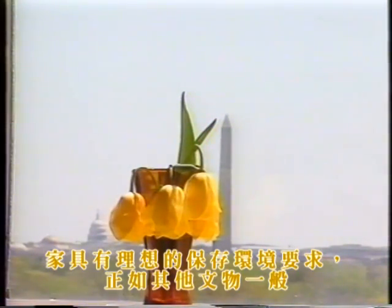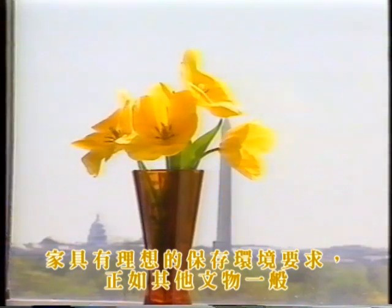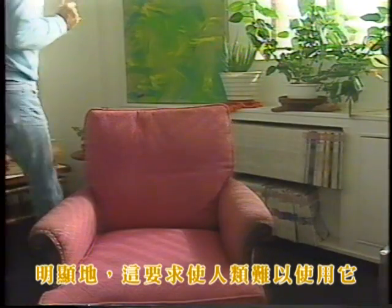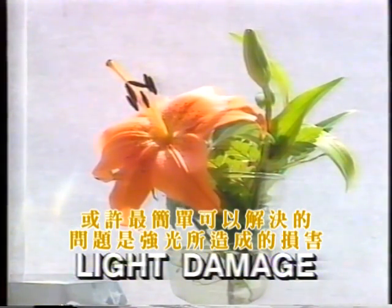There is an optimal environmental mix of light levels, temperature, and humidity for most things. For furniture, the perfect climate is about 40 degrees Fahrenheit, roughly 50% relative humidity, dark, and anaerobic. Obviously, this is not conducive to human use of the objects, so a reasoned compromise must be reached. Probably the easiest issue to resolve is damage from excessive light levels.